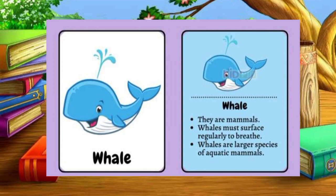Whale. They are mammals. Whales must surface regularly to breathe. Whales are larger species of aquatic mammals.